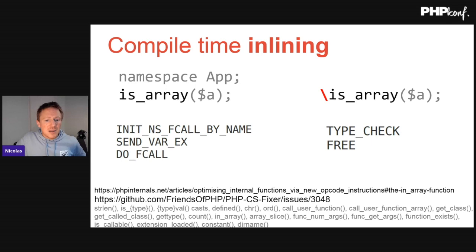There is a list that I put at the bottom of the slide, and you'll find it on PHP CS Fixer. It's a list of functions that benefit from this optimization. All the other functions do not benefit from adding the backslash in front because they don't have any corresponding opcode mapping to their behavior. So they are turned into the normal path, and adding the backslash is not faster.